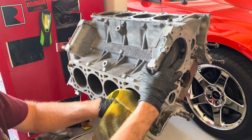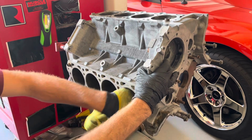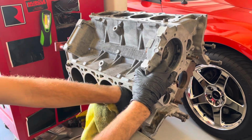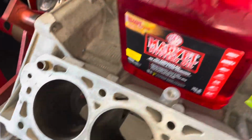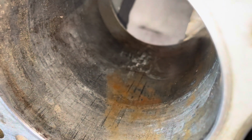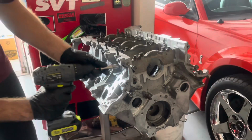What I was kind of wanting to do here was just clean it up and then put that cast crank I have in it and some of the old pistons and rods out of a GT that I have lying around, just to kind of practice building it and doing some work on it. Not anything I would use in a final run assembly, but just kind of to play around with it, see if I could get it to rotate and stuff.